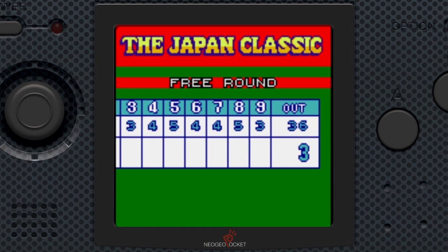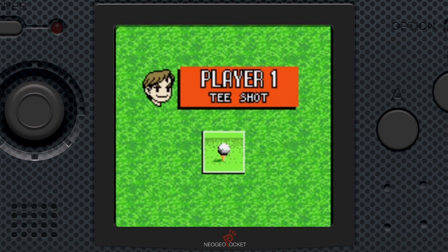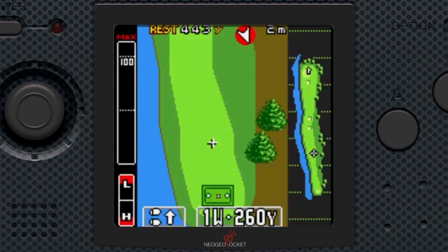Now look at that. Anyways, this has been my look at the Neo Geo Pocket. I do miss this little console and some of the games, to be honest with you. It's been great going back and playing them a little bit. As I said before, I do want to potentially do Sonic Pocket Adventure, but we'll see what the future holds.